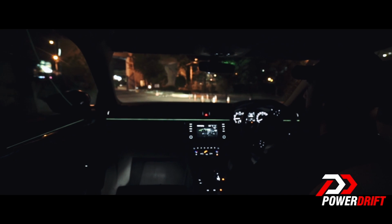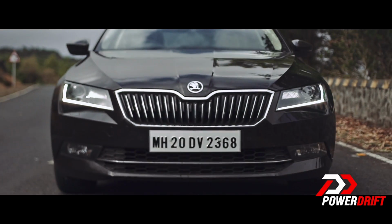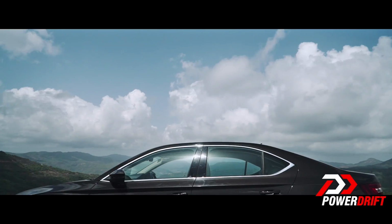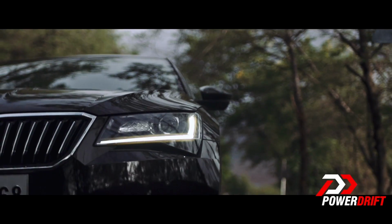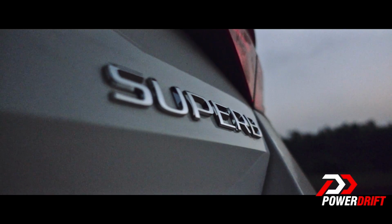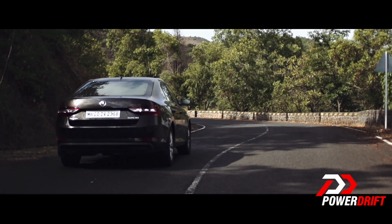While things are calm and relaxing on the inside, outside the aggressively shaped lights with their complementing design make it look anything but calm. Never has there been a name more befitting to a car than the Skoda Superb. The car today costs 23.5 lakh rupees for the entry-level petrol, all the way up to 30.5 lakh rupees for the top-end L&K diesel.